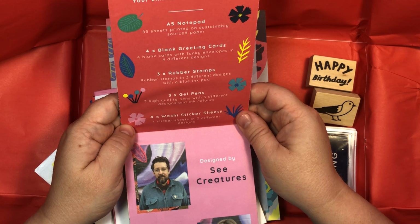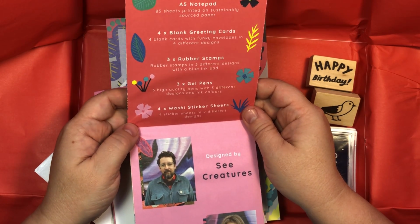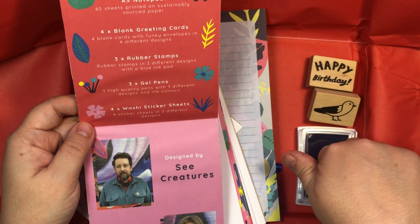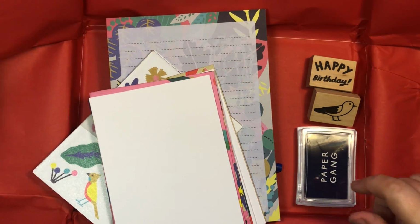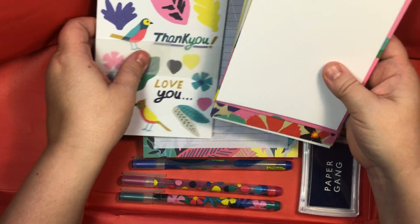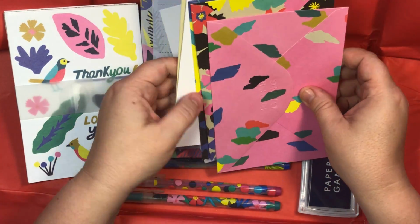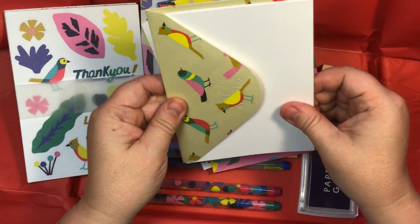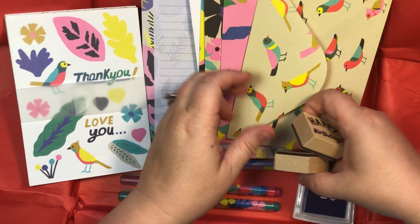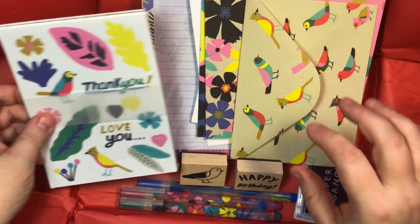4 blank greeting cards. 4 funky envelopes in 4 different designs. 3 rubber stamps, 3 gel pens, and 4 washi sticker sheets. Wait, it didn't say the ink pad. Oh wait, it must say here. With the blue ink pad. Yeah, there we go. Awesome. So yeah, I really love this. This is really pretty. Love, love, love. Will definitely be used. Can't wait to use it. Might have to go do something with these envelopes right now. Like seriously. Yes. Awesome. Awesome. Yeah, so that's fantastic.